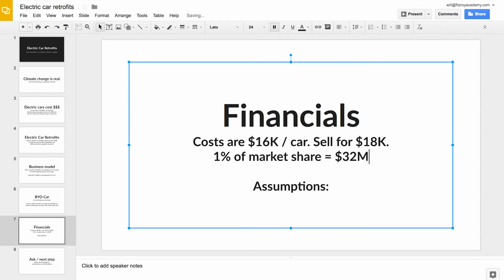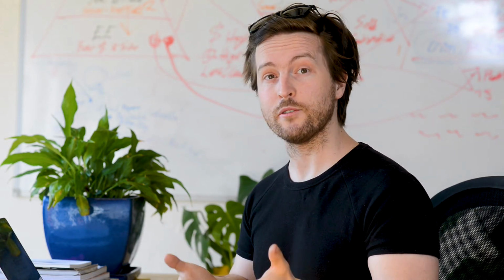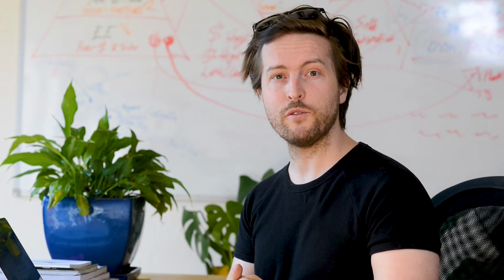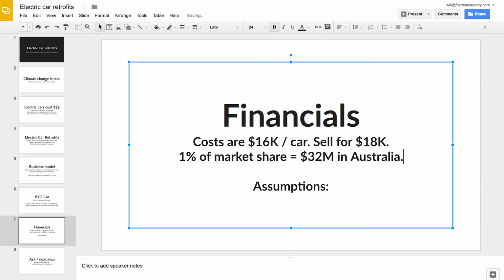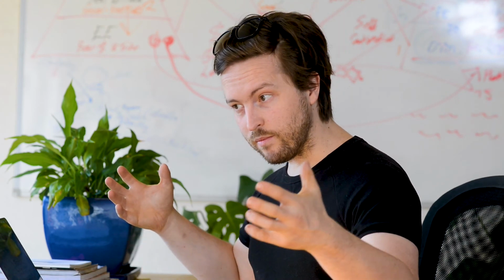Now there are a lot of assumptions in this. We're assuming that we can actually do it that cheap. We're assuming that people actually want to buy these things. So let's, for the sake of clarity, write down the big assumptions. It turns out with electric cars, battery price is one of the most important things. And to keep the cost down, we have to assume that we can import batteries or even make our own batteries cheap. So the biggest assumption is the price as we buy more batteries, the cost comes down.